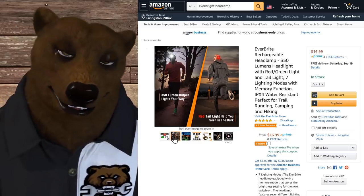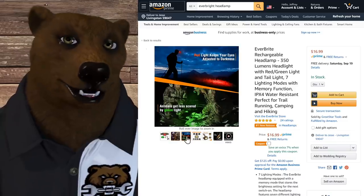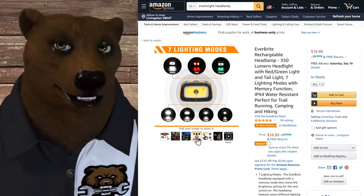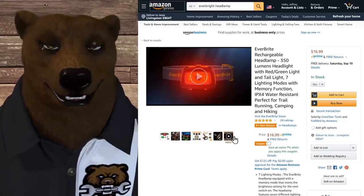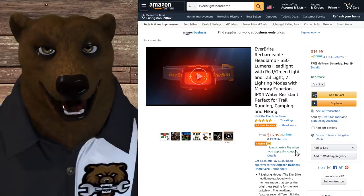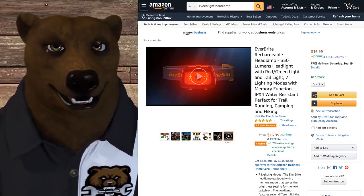So it's kind of like if someone's coming up behind you, you can still illuminate yourself in front, but people will see you from behind in case you're jogging or something like that. Or in case people are trying to follow you on the trail, that sort of stuff. This thing is very bright. It's solid. I guess what I'm saying is, for $17, and you get an extra 7% off when you apply the coupon, that's a no-brainer to me.